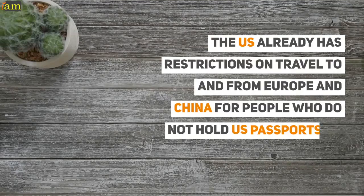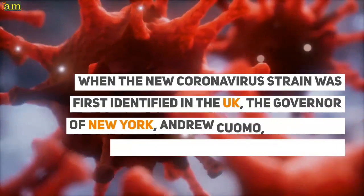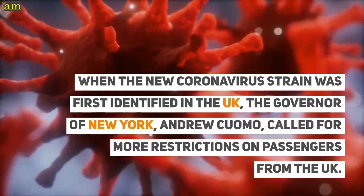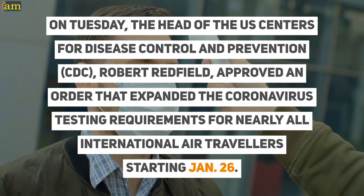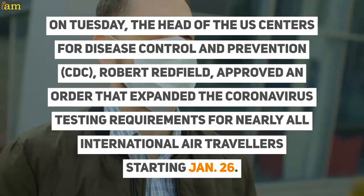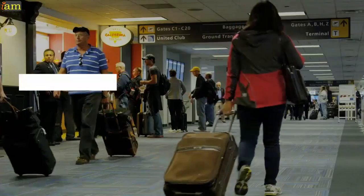The US already has restrictions on travel to and from Europe and China for people who do not hold US passports or green cards. When the new coronavirus strain was first identified in the UK, the governor of New York, Andrew Cuomo, called for more restrictions on passengers from the UK. On Tuesday, the head of the US Centers for Disease Control and Prevention, Robert Redfield, approved an order that expanded the coronavirus testing requirements for nearly all international air travelers, starting January 26.